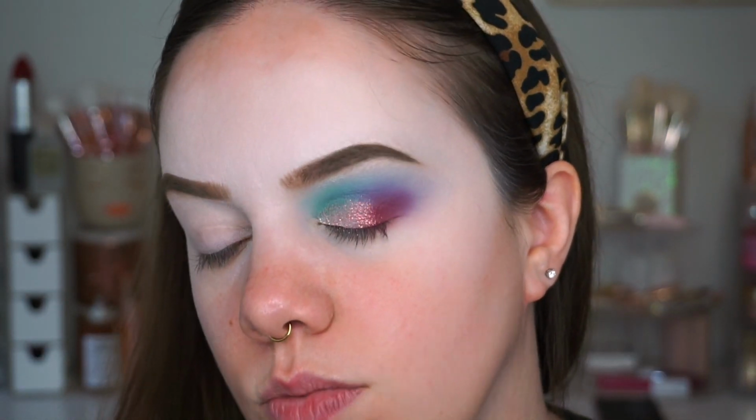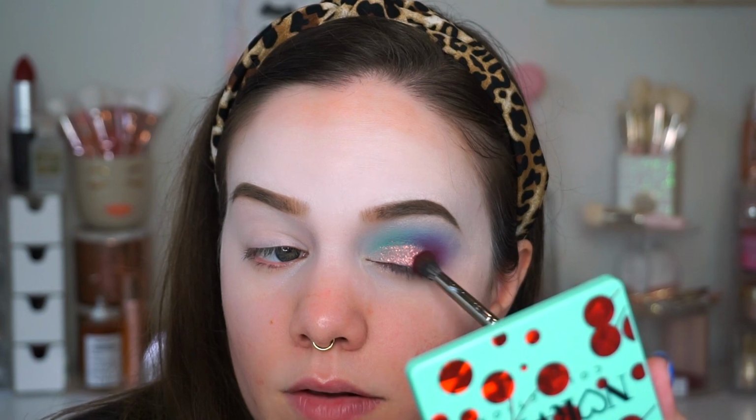So this is what we're looking like. What do you guys think? I think it's beautiful. I'm going to take a little bit of that maroon shade and just press right on the edge of that glitter. Wow, I'm really loving this. So I'm going to match my other eye and then we'll come right back.